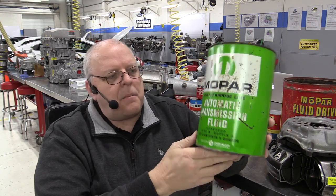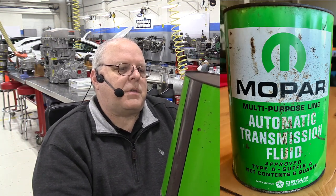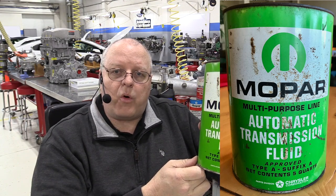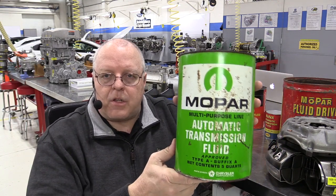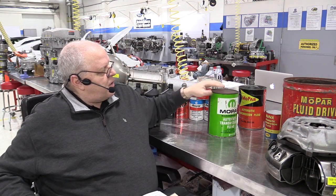All right, here's a little bit later can of the same Type A, Suffix A fluid from Mopar. And this tells us the same thing. This is just a newer can. This is a 1964 can. That previous one I showed you was 1959. So both of these Type A, Suffix A fluids were used in Chrysler transmissions.